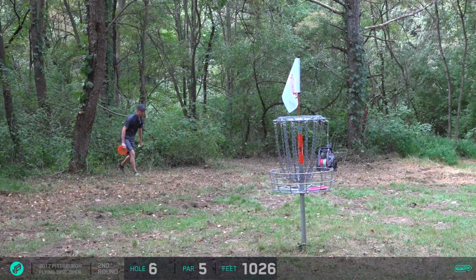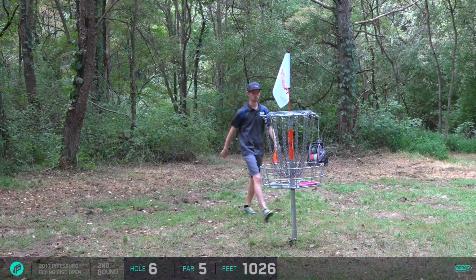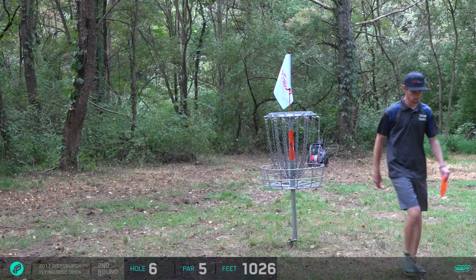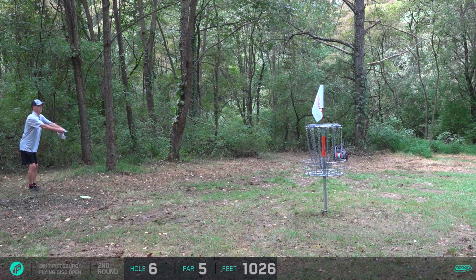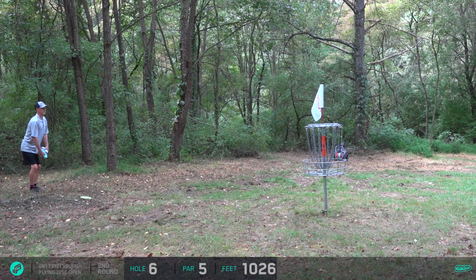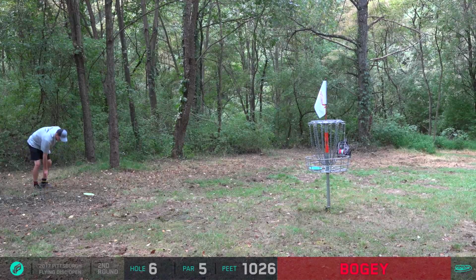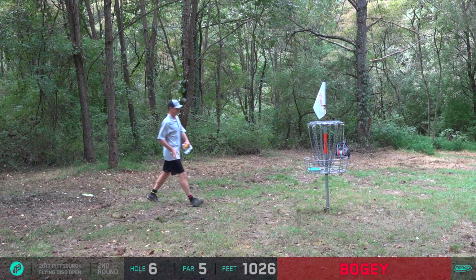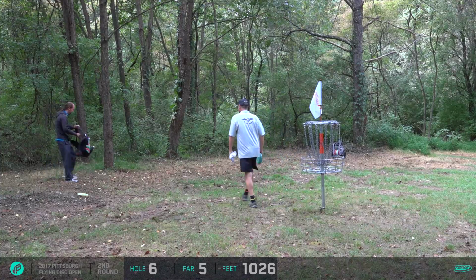And that's a par there from Charlie. Great par there from the man who was leading the field coming into this round. A big putt, too. I believe this is Barry for a single bogey. Yeah, 6 for Barry there. And then we've just got MJ left.